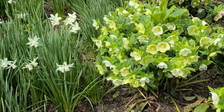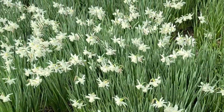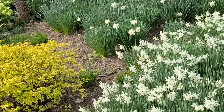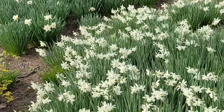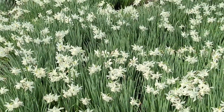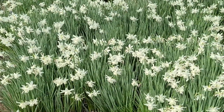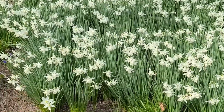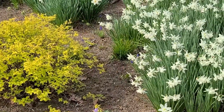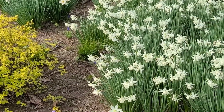Then I wanted to show you how we use a lot of white in the garden. To us, white is a wonderful color. It's a kind of sophisticated color. It certainly helps to brighten up and show off other colors. White is a wonderful kind of neutral color, so it will go with all other colors, like silver does too. So it's great for putting in larger drifts.